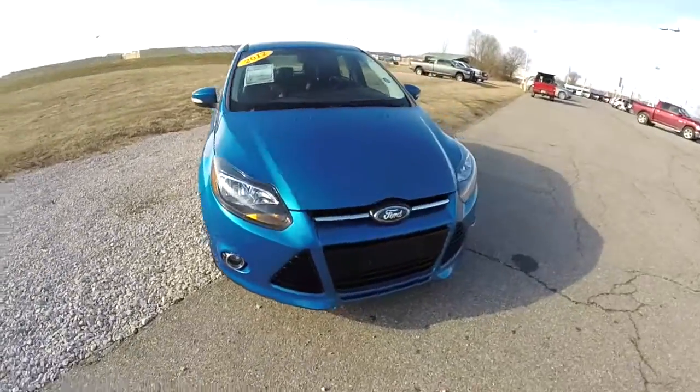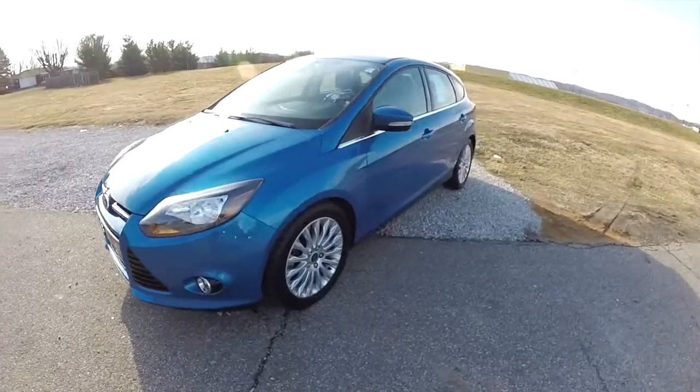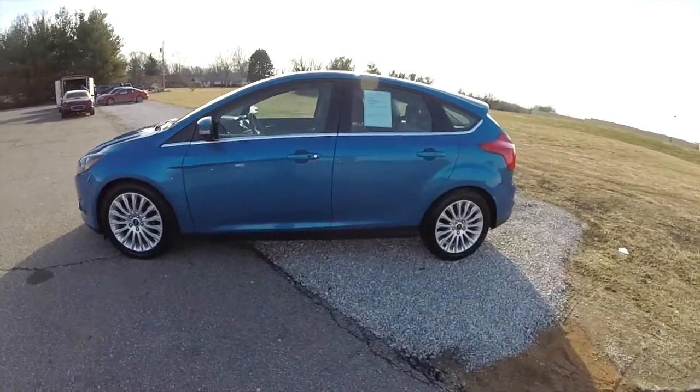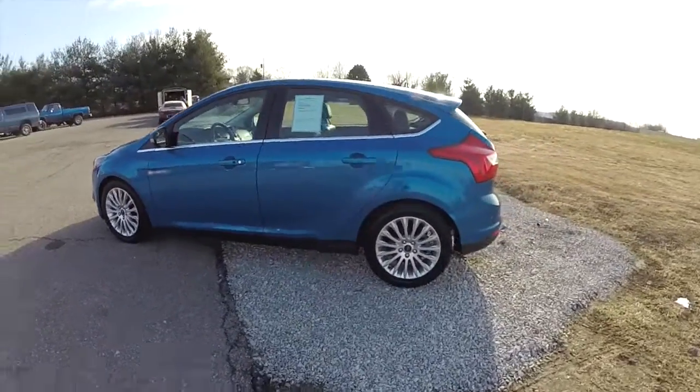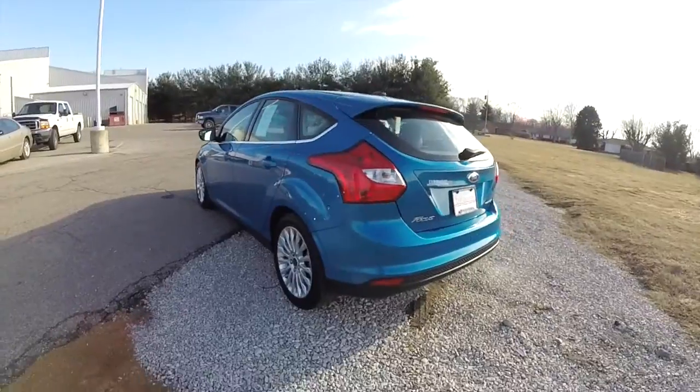Hello everyone. Today we're taking a quick walk around look at this 2012 Ford Focus Titanium 5-door. This Focus is in blue candy metallic tint coat. Has a dark charcoal leather interior.